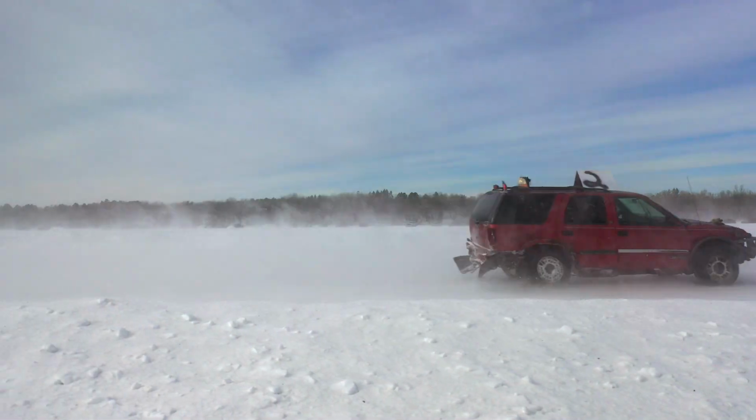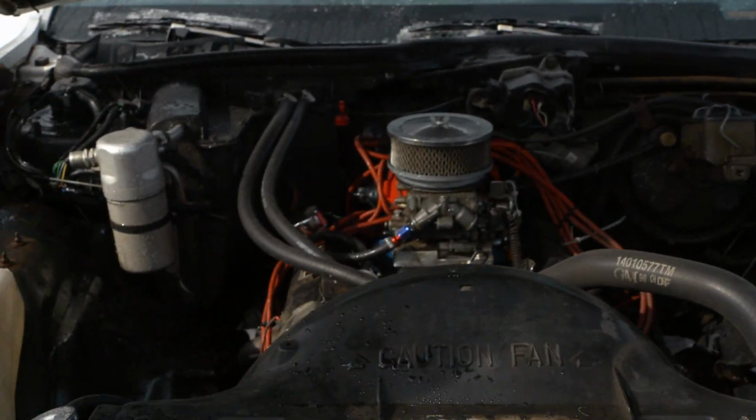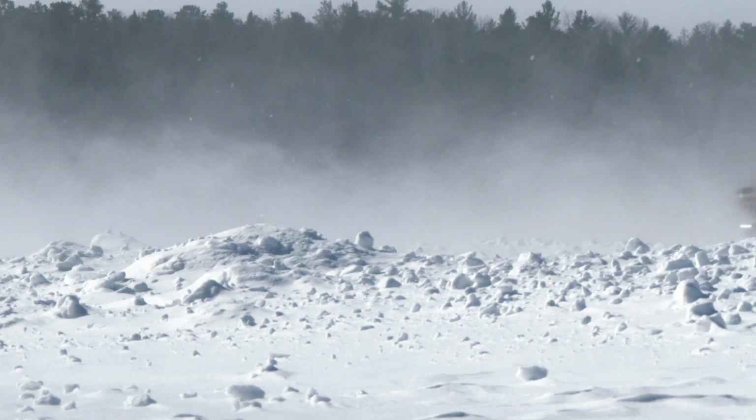So when the races are over, when the motor fixing is done and the snow quits a-flying, the winner's prize is a coveted thing among racers, bragging rights.